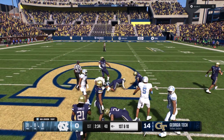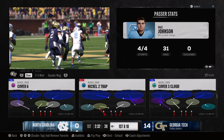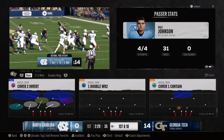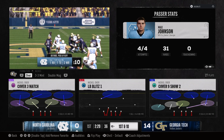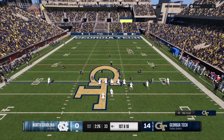Grab near the sticks. It's Blackwell. That is exactly what you're looking for when you talk explosive plays. The defense finally able to make the stop. It'll be a first down from the 49-yard line.